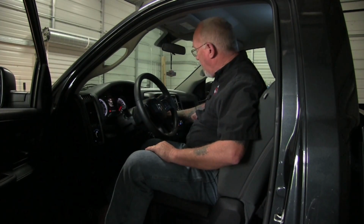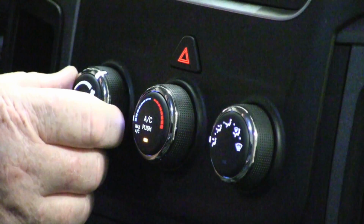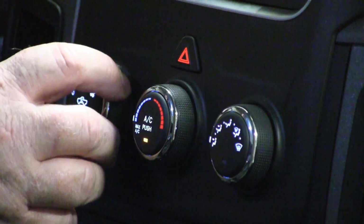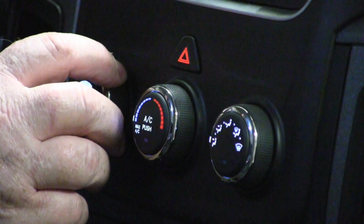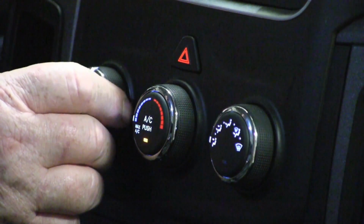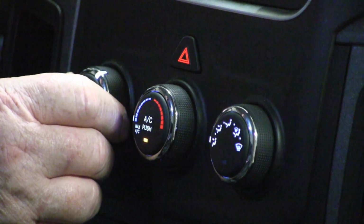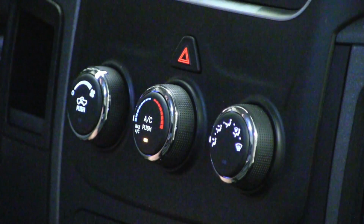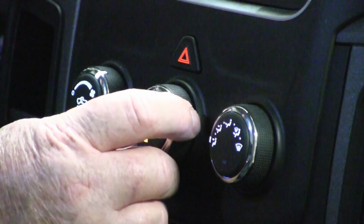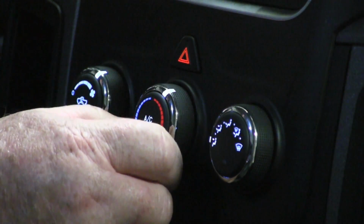And then I'm going to run through and make sure everything's working the way it should. First, all the blower speeds working, run it through. All the way down to low, and back again. Then I want to check the temperature control. With the system installed and running, I'm going to go ahead and move it all the way to the full hot. See if I see a change in temperature.